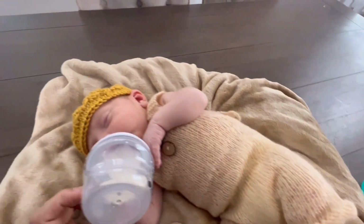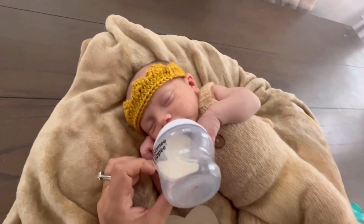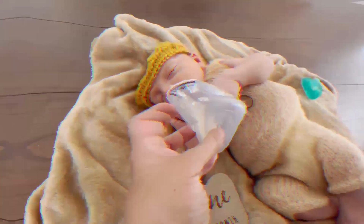So we finally got him into his other little outfit. This one is super cute. He's my little prince. So we're going to try to get some pictures with his cute little crown.